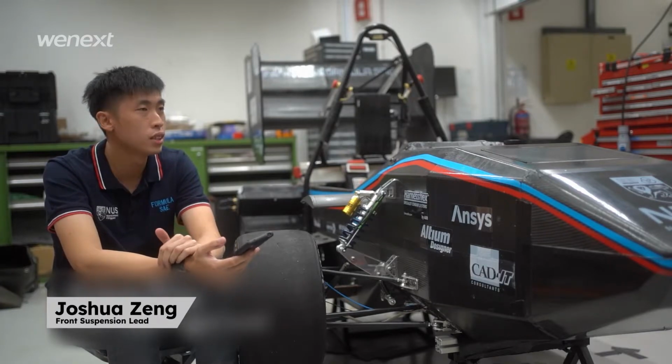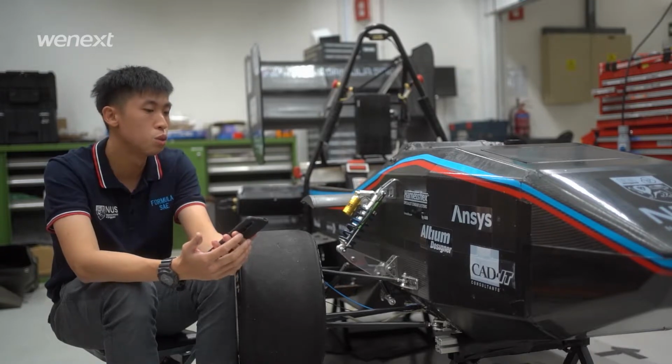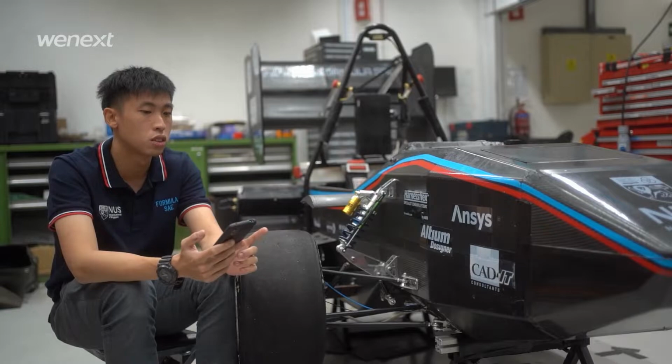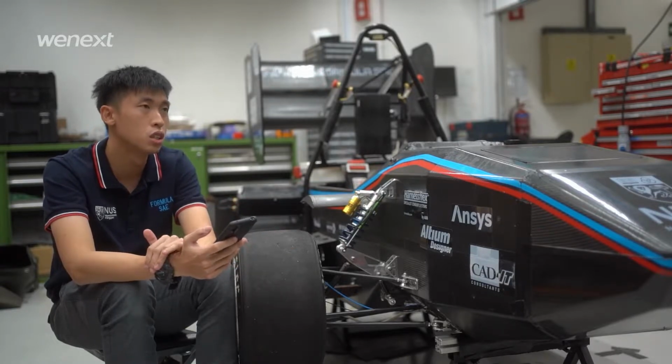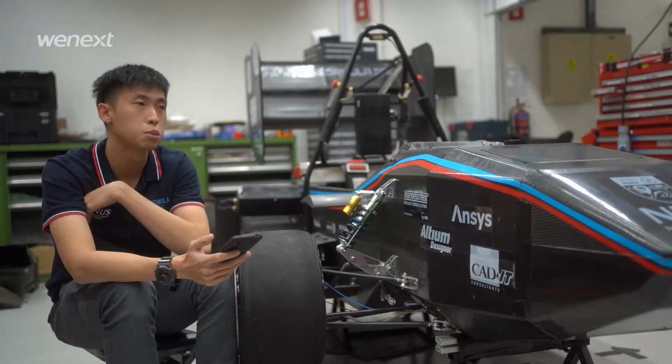University of Singapore Formula FSAE team. We're a group of engineering students who build, design, and assemble a lot of the parts on the car and compete in a competition in Michigan, United States of America. So yeah, I'm in charge of the rear suspension.